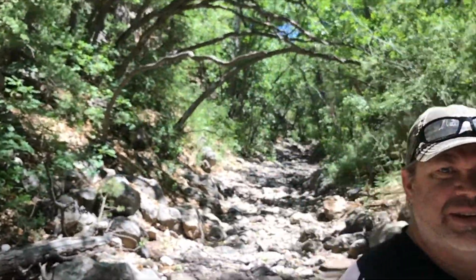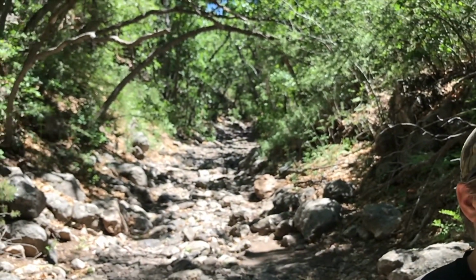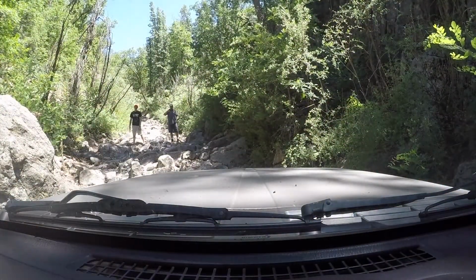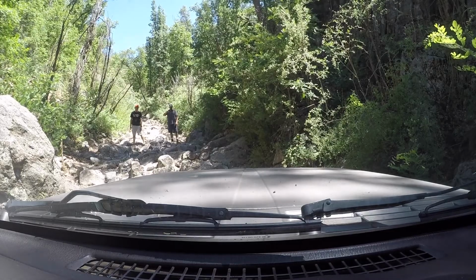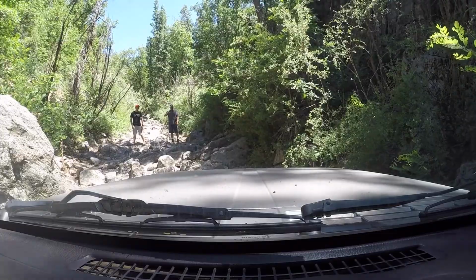So this is what we're looking at ahead of us. You can see, I'm trying to make sure we've got a path through here. So I think we can do it. When I get up there, it's that other one. Watch my drive line. I don't want to come down and get my drive line stuck on that other one. Okay?